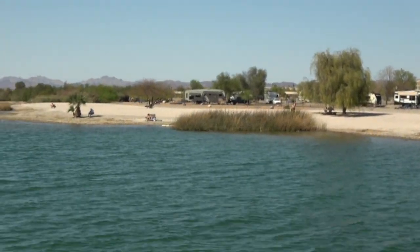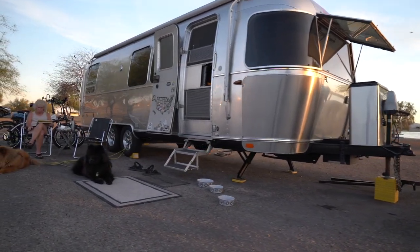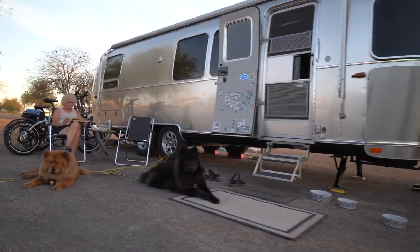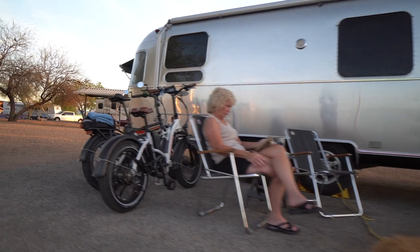Being right on the water, like a couple of parks we stayed at previously, it gets a little loud with the big power boats. There is no speed limit on the river. You can probably hear them in the background. It's almost 7 o'clock at night here, and it's still in the 90s. So it's still very nice outside. In fact, we're sitting outside right now and just enjoying the evening weather.